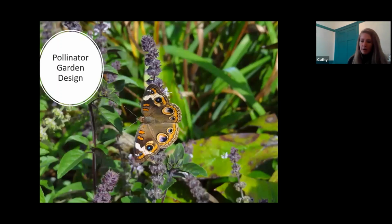And so what I want to start with is really thinking through why we design for pollinators. And it's a little facetious because I don't think you would have signed up for this talk if you weren't in support of pollinators, but I always like to baseline it with why. Why are we even doing this? And this is a buckeye in my backyard. It's also a very common butterfly in Virginia. And I couldn't have a garden that didn't have buckeyes in them because they're one of my favorites.